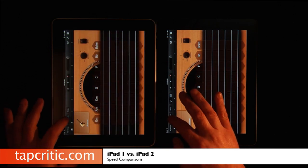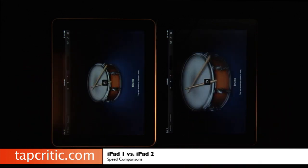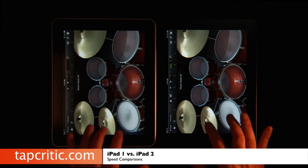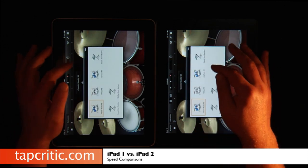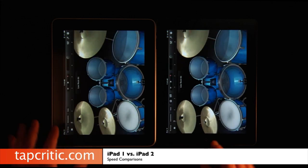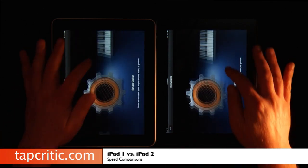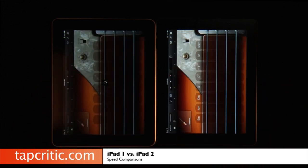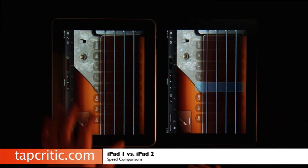Let's go back to instruments. And let's go to the drums. This is already loaded. So there is a little bit, twice as fast it could be. I don't know. That was pretty much the same there. Let's go back to instruments. And let's go to smart bass. Definitely takes longer to load the samples. You can definitely tell that.